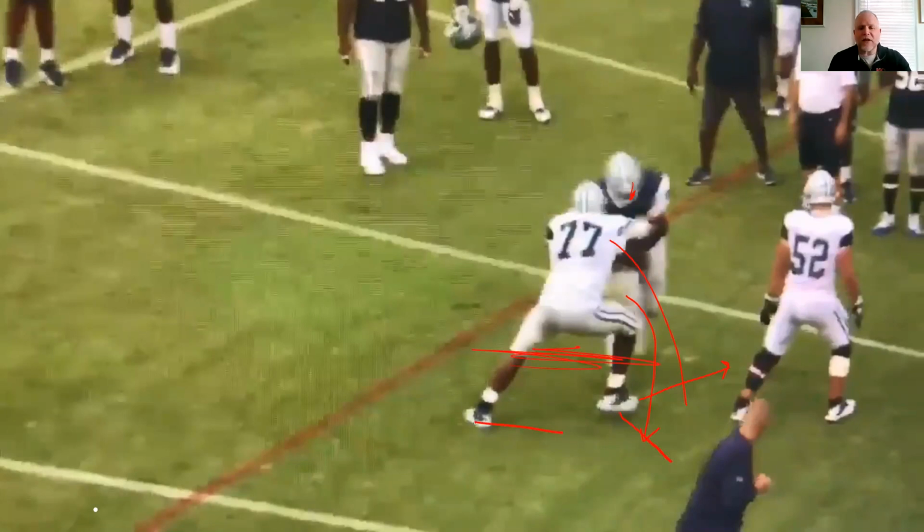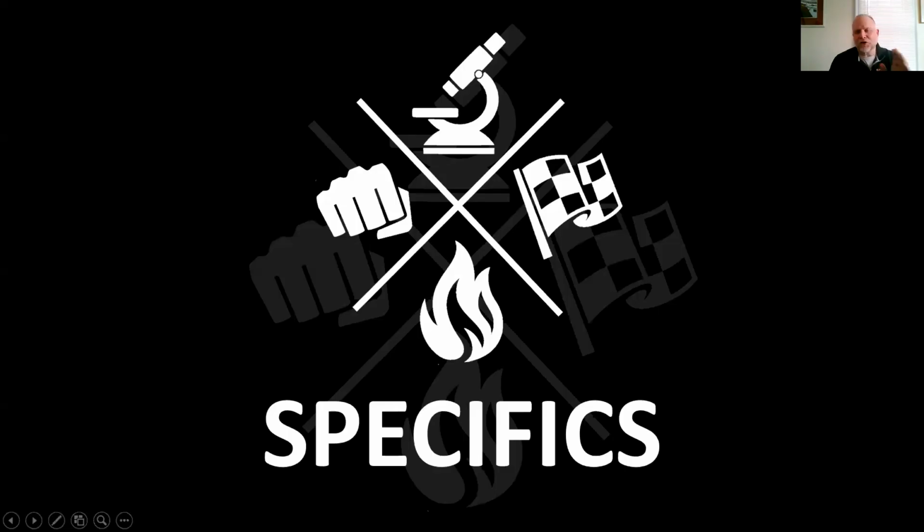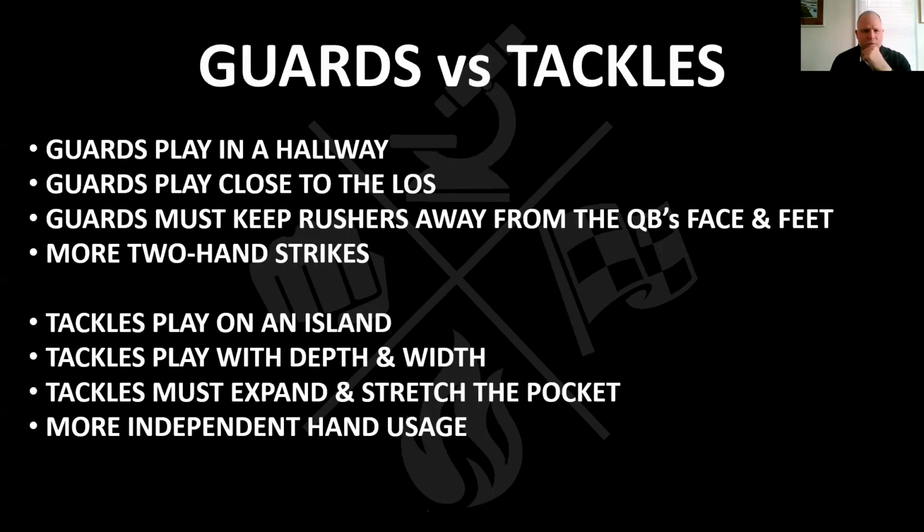All right, now, that's Tyron Smith. He's the best in the business, right? I'll show you a Division III guy later that's doing it, and it's something that can be done at any level, okay? And it's what happens.